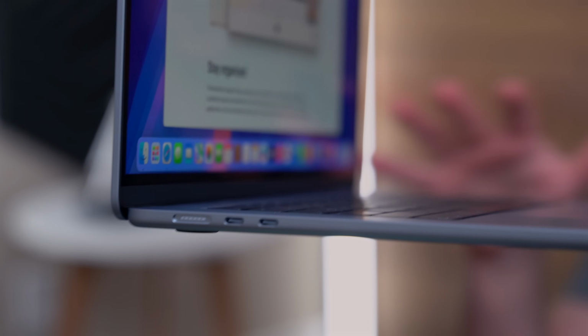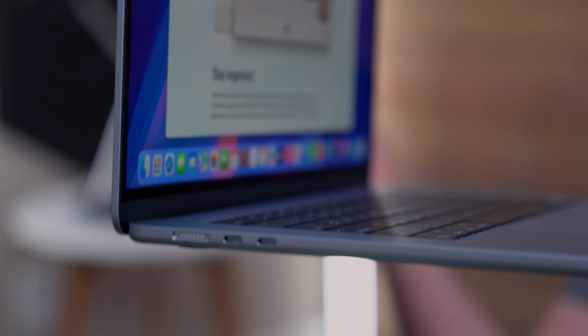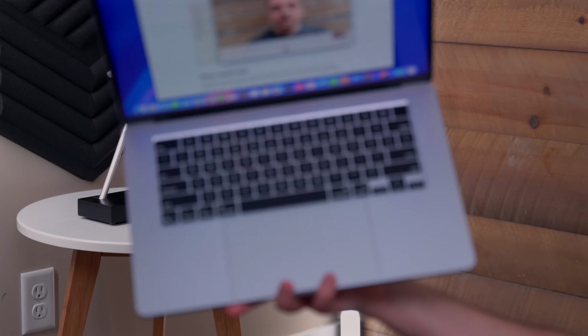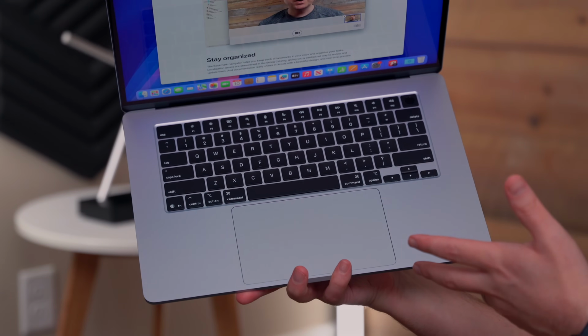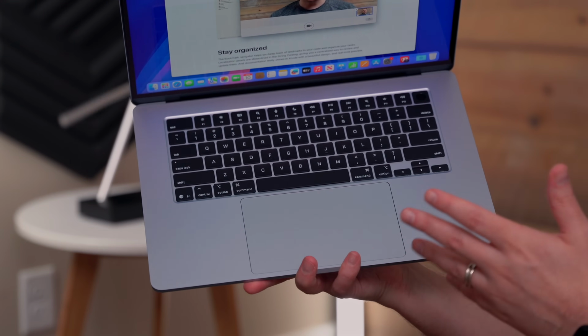Really love this angle because it just does a good job of showing off the thinness. You can grab this with one hand, but it should be noted that the battery life is unchanged here. So if you were hoping for extra battery life versus last year, that's not really going to be an upgrade here. It is still rated at 18 hours, so it's not like anything to complain about really. That's pretty good for this ultra portable form factor. The M4 helps, it sips the battery, and you know, it has no fan. It's nice and quiet.